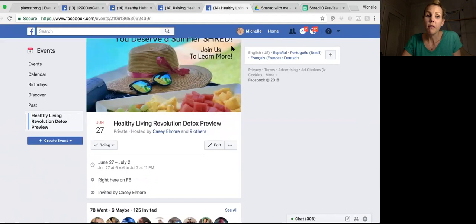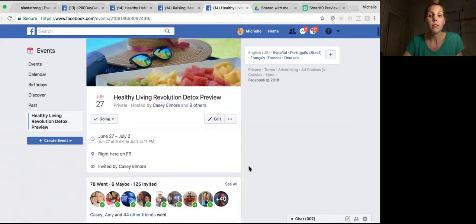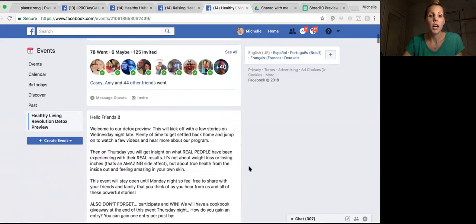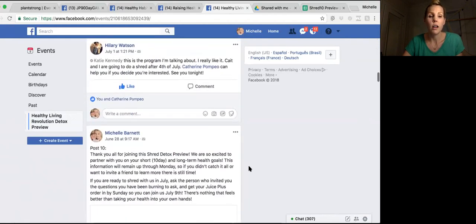Then another type of event that we do is our Shred program. Our Shred program has a preview event, which is a great way to bring people in to learn more, not only about Juice Plus, but about our 10-day detox. And this is really important because this is such a great way to get someone an awesome experience in Juice Plus really quickly by helping them do the Shred 10. And so these preview events we've been doing monthly, and we've been having people share all kinds of stories and testimonials on their Shred journey.